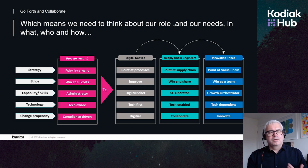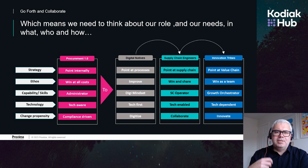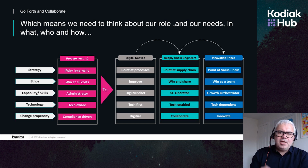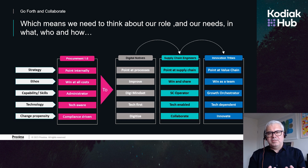The second was ethos, or what I really wanted to say was change the concept of reward, but I couldn't fit it into the box. So what does each party get from the collaboration? It's really important to understand the drivers behind and move from that sort of win at all costs to win as a team mentality. You have to look at each party through their lens to think about what are the rewards that matter to them and what are the barriers you've got to overcome.